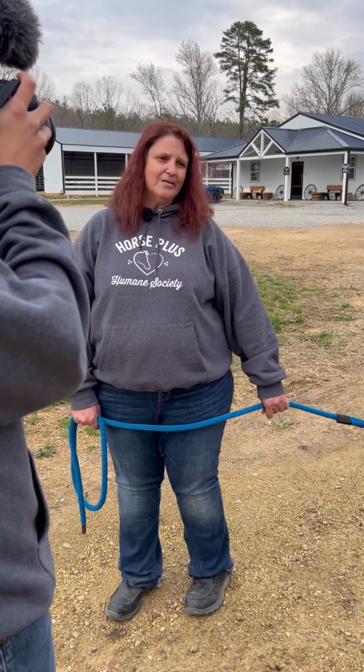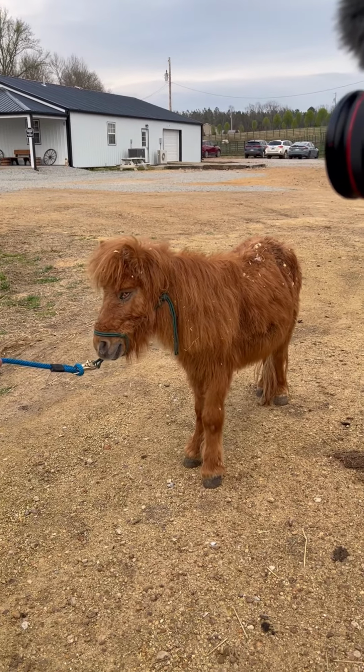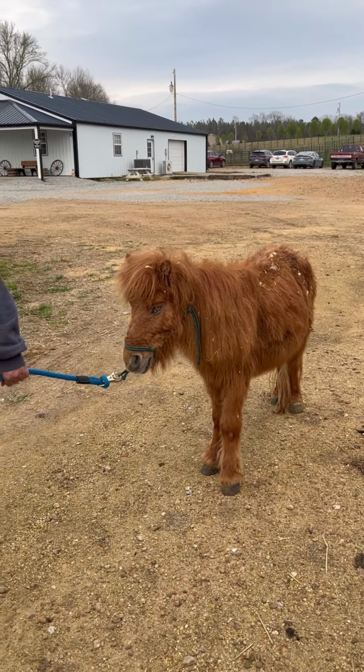The good news is, though, that Dawn, one of the ladies with our adoption part of the organization, has fell in love with Coco. She has kind of taken him under her wing. She has spoiled him, bringing him treats daily while we've been letting him gain weight back. And he has gained weight while we've had him here. But again, he's just not a peppy, normal miniature horse.